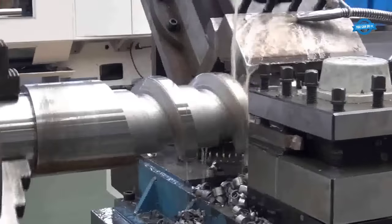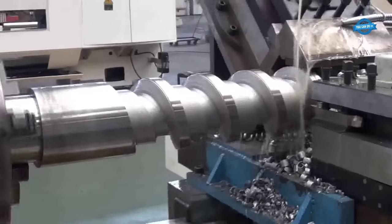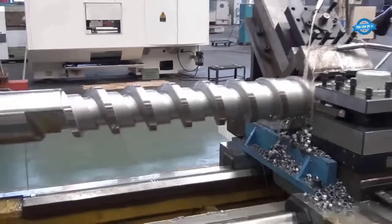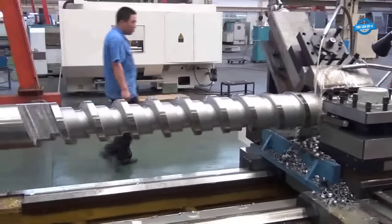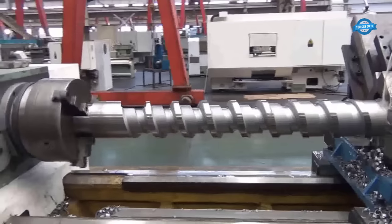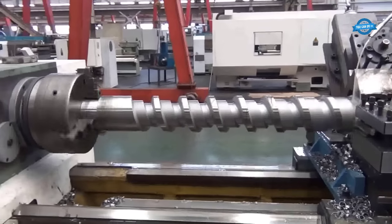Precision machining. The CNC lathe's cutting tools are used to gradually shape the screw's helical channels, as well as its core and outer diameter, according to the design specifications. The CNC system ensures that each cut is precise and consistent.